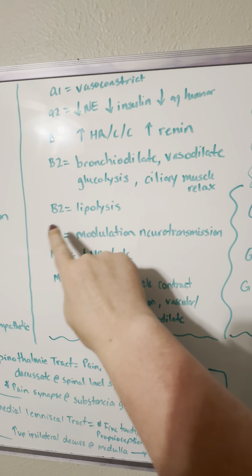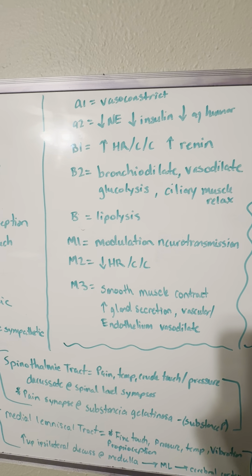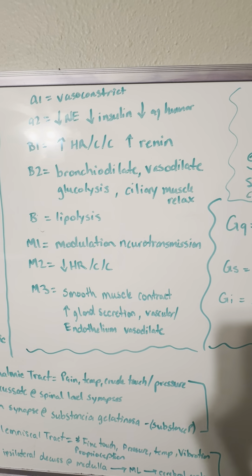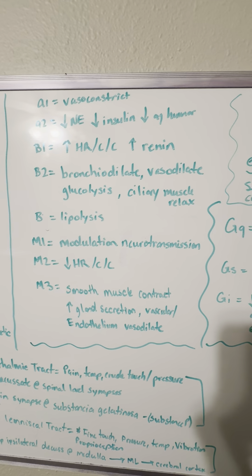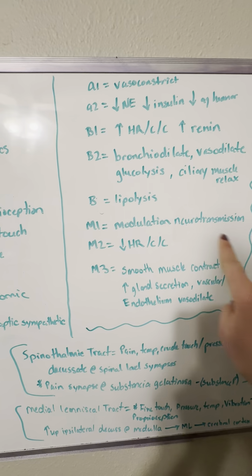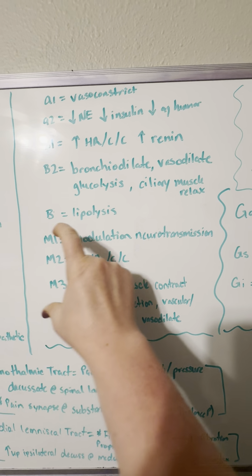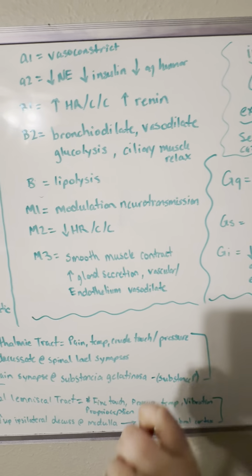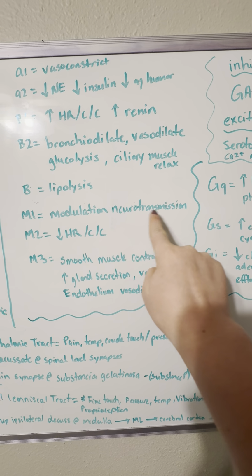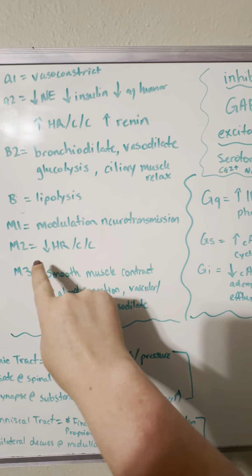And then this should say B3. B3 is lipolysis. Really not that important. Maybe if you want to lose some weight. And then modulation of neurotransmission happens with M1. These are mostly parasympathetic at this point. So basically just, what neurotransmitters are released at this point.